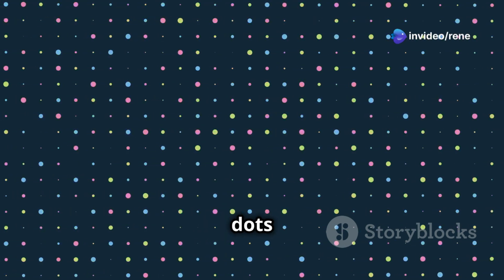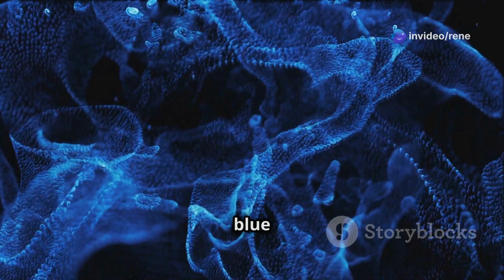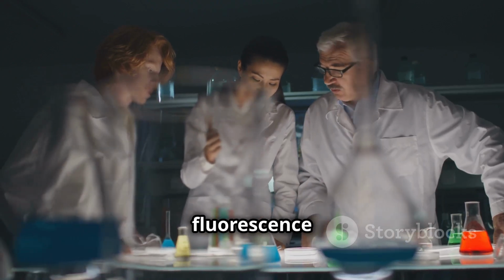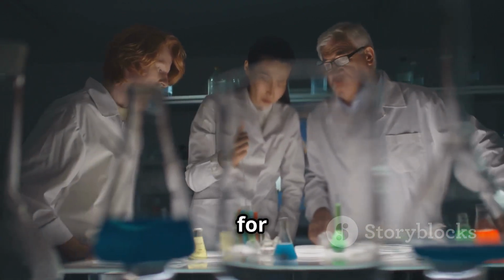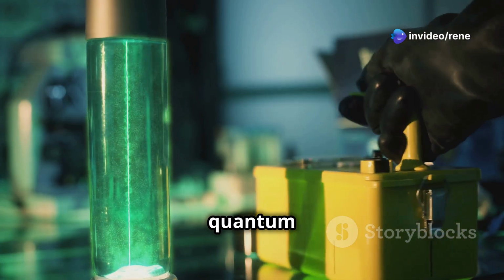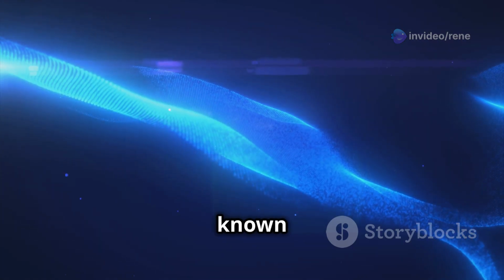As a result, quantum dots exhibit size-dependent fluorescence, where smaller dots emit light in the blue spectrum and larger ones in the red spectrum. This tunable fluorescence is one of the most critical features for detection purposes. When exposed to a specific wavelength of light, quantum dots absorb energy and re-emit it at a longer wavelength, a phenomenon known as photoluminescence.